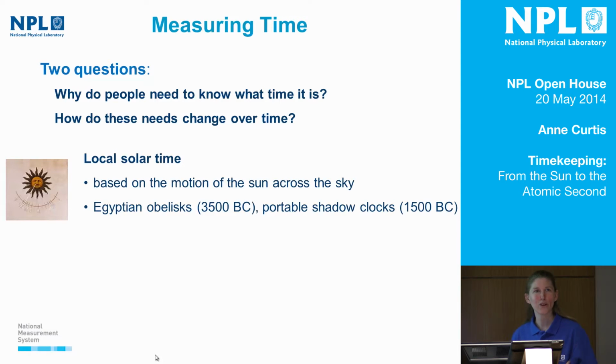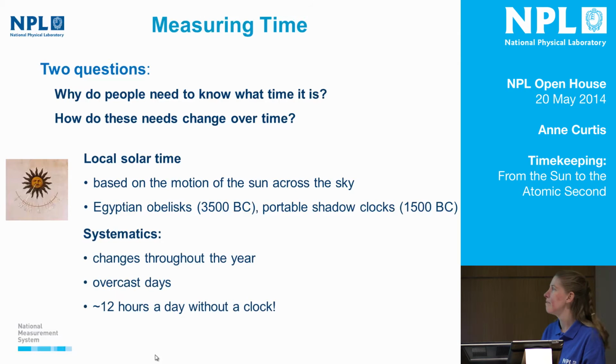So you start, in historical times, with local solar time, which is simply based on the motion of the sun across the sky. You have shadow clocks, even portable shadow clocks that can measure this, but the systematics, the things that cause your measurements not to be as accurate or precise as you'd like, is that the way the sun moves across the sky changes throughout the year. Of course, there are overcast days, and worse yet, there are 12 hours a day where you have no access to your clock.